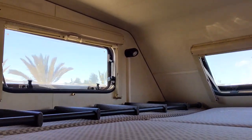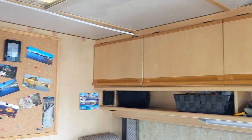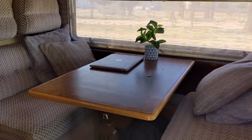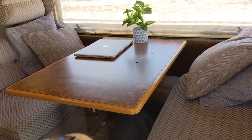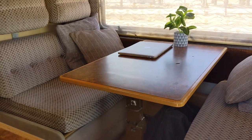Right, so the seating area, again we've got storage all the way around here. This is our seating area, and that does make into a double bed. It's something that we've never done personally, but these bits come out here, they pull out, and we're presuming the table comes down, but we've never done it, so I can't comment on that really.